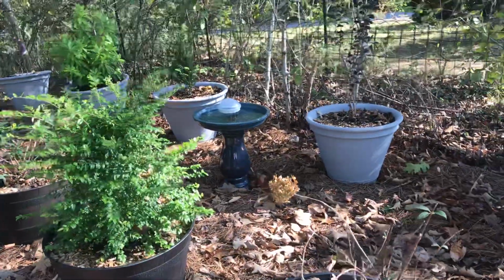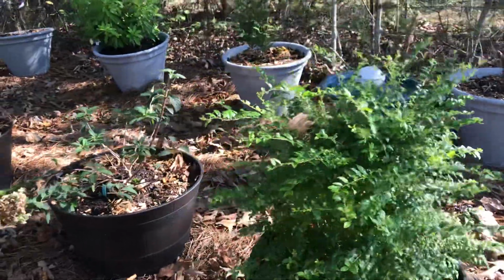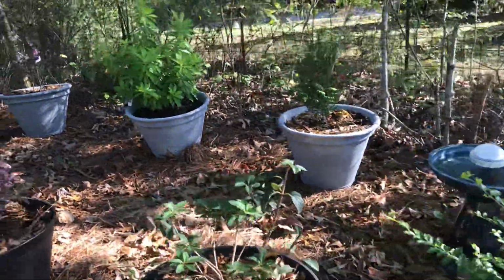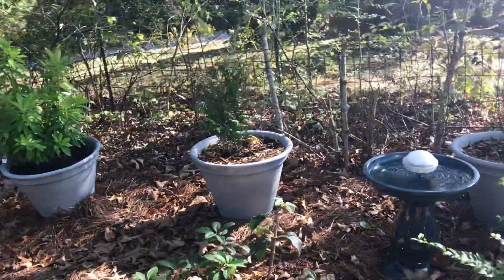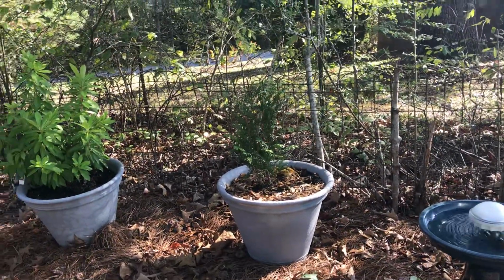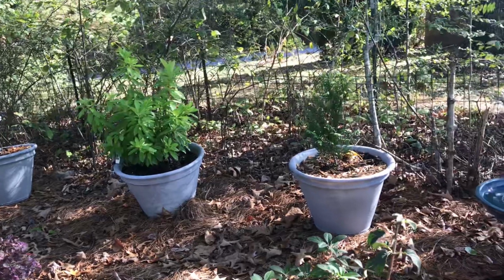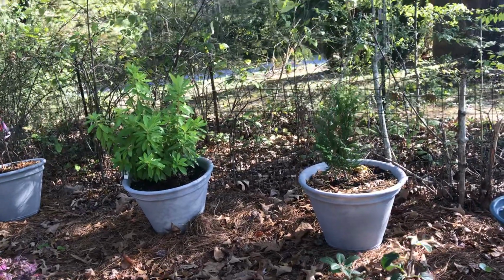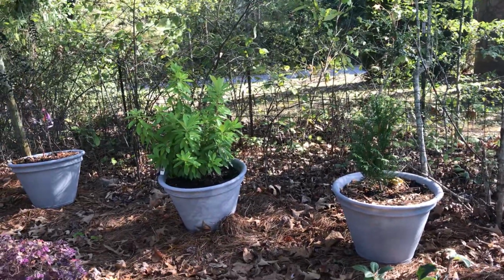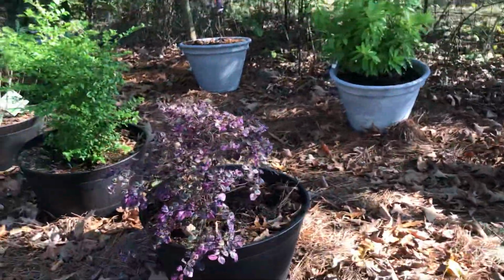I did move my little fountain. It lights up at night over here, so that looks pretty. I've seen the blue jays in it lately. I think this is a green giant arborvitae. It's getting some growth now. And my banana alyssum has been getting more afternoon sun with the change of the season. They're getting some growth there.